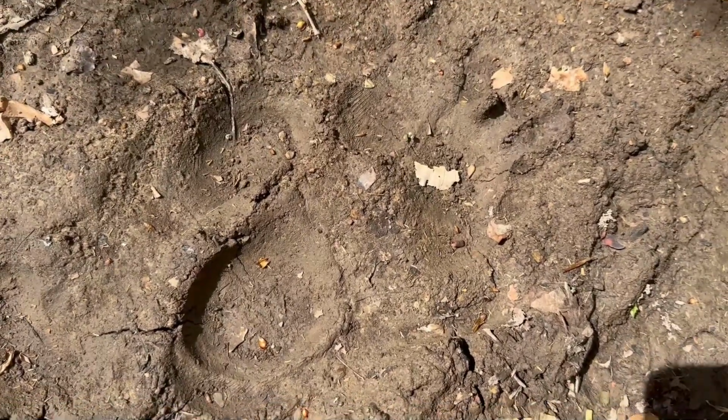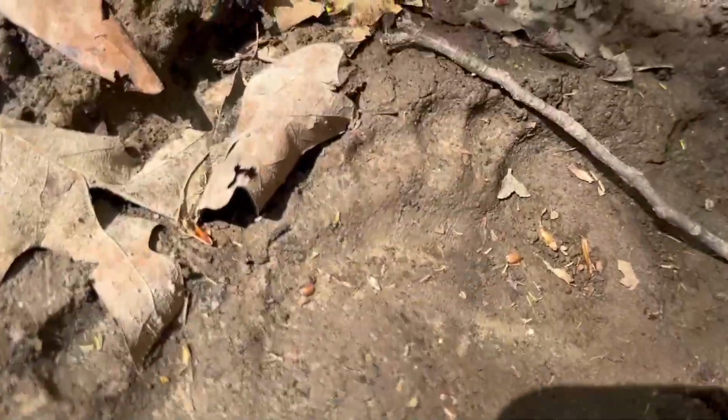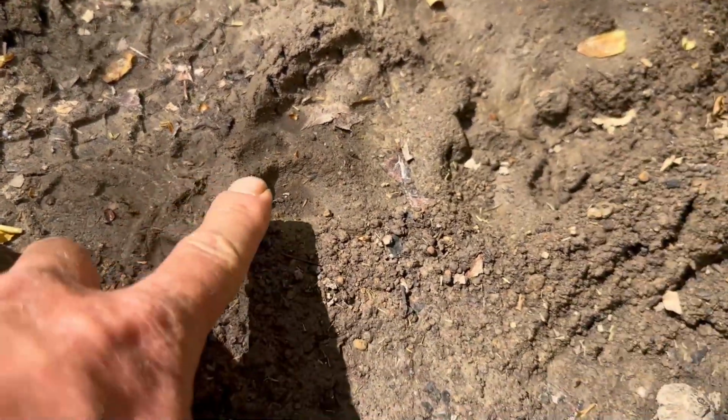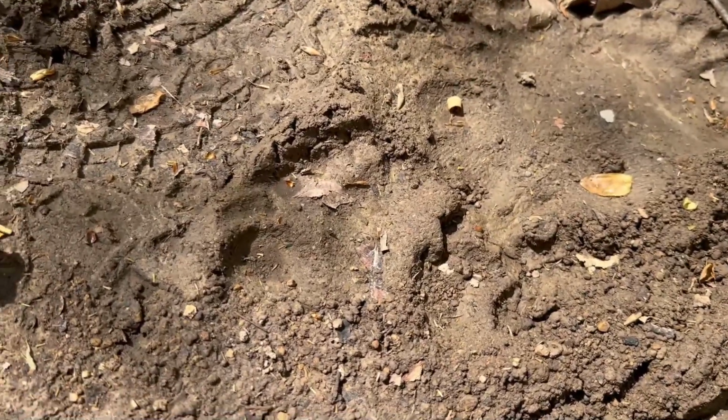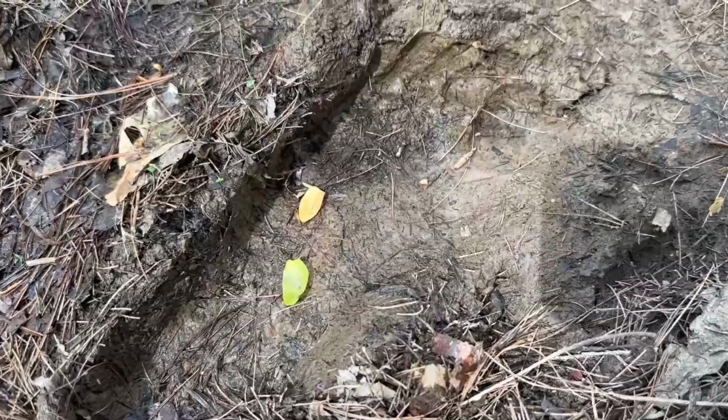Here's another. And that even looks like toe impressions. And so does that, possibly, right here. Going that way. A while later, here's another. Looks like a bare footprint.